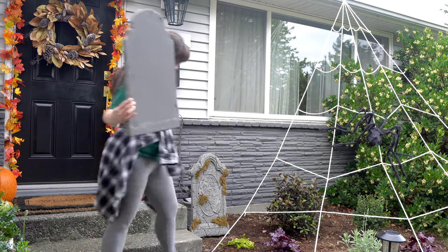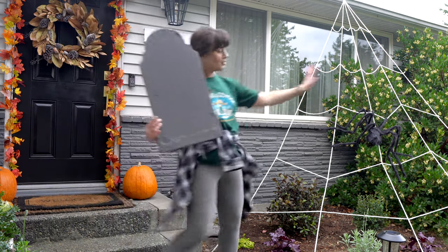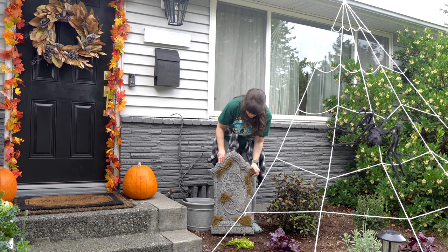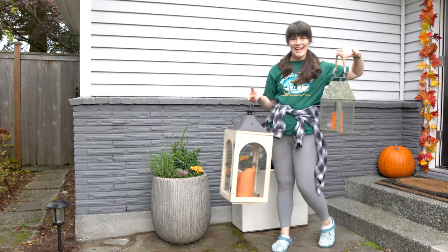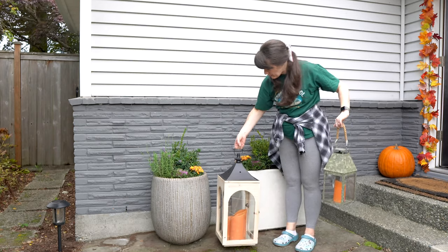How do we feel about that? Kind of cover up, and then maybe over there. Need one more thing for over here. Lanterns! Thinking the big one.